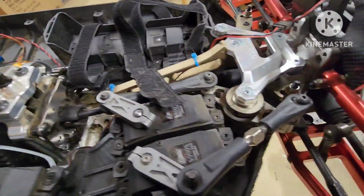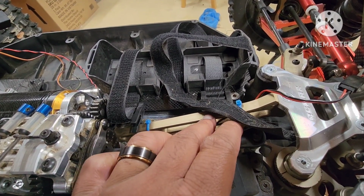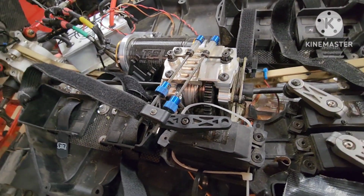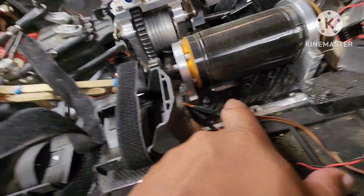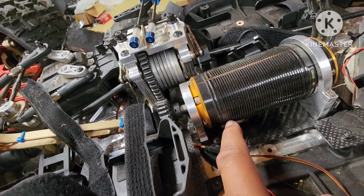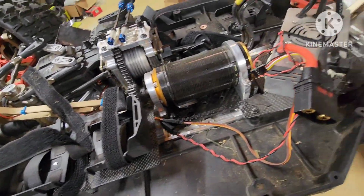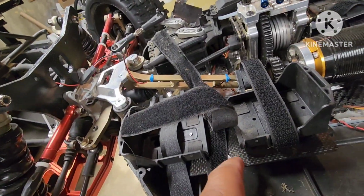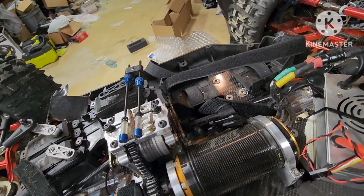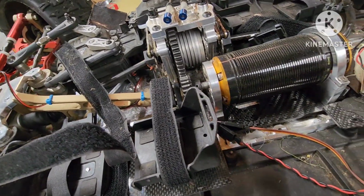What else? I'm running the upgraded Losi bell crank in there. I'm running the updated Losi aluminum chassis braces front and rear. I'm running the RC modified center diff holder. I'm running a custom MGS motor mount plate, and these are WFO motor mounts. I'm running a custom carbon fiber ESC mount. I'm running battery mounts that were custom made carbon fiber by the homie Ted. Shout out to Ted. You know, we had a vision. This is something me and Ted put together, really did our thing on.